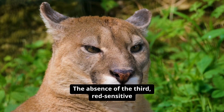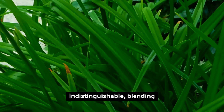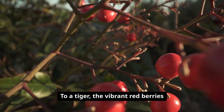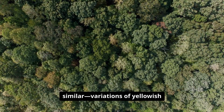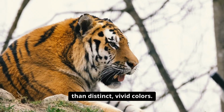The absence of the third, red-sensitive cone means that reds and greens appear almost indistinguishable, blending together into a similar hue. To a tiger, the vibrant red berries on a bush or the lush green canopy of the jungle look remarkably similar. Variations of yellowish or muted gray tones rather than distinct, vivid colors.